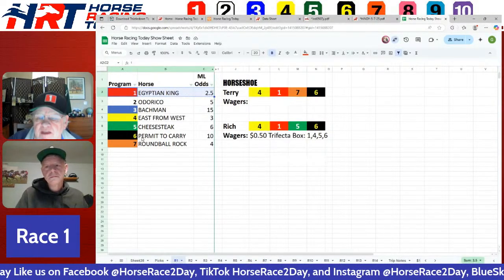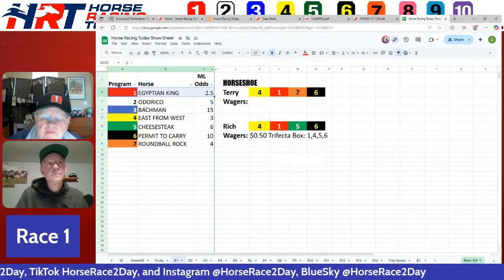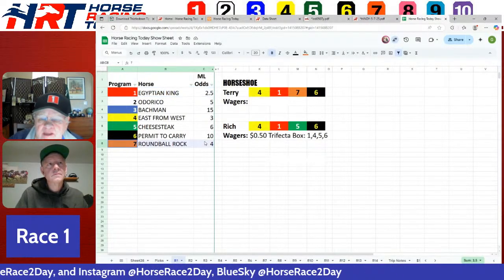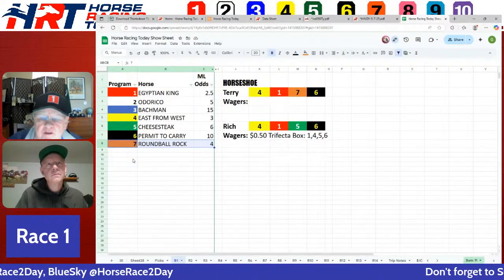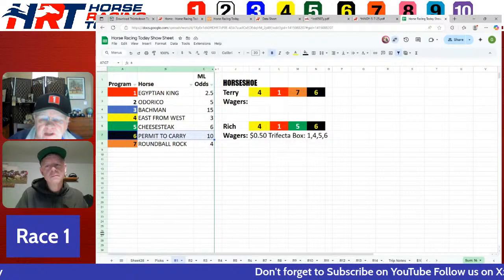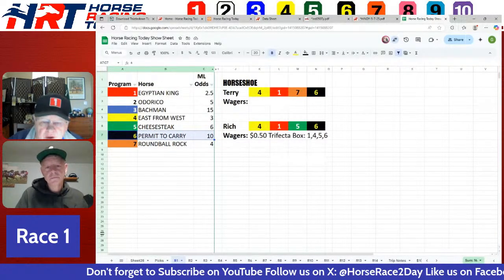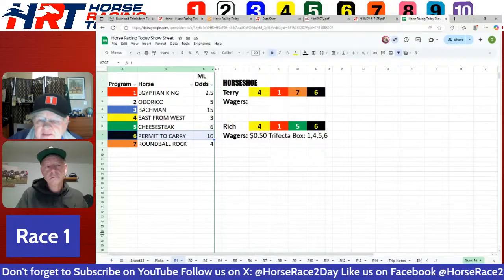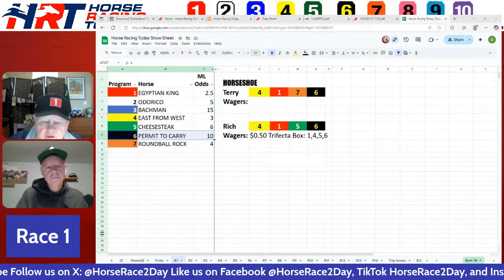And a trainer who wins 18% of the races when shipping a horse in to run. And then number 7, Roundball Rock. He can improve while trying dirt, drops in class today, and his best start speed is fast among today's starters. I like the 6 as my long shot, Permit to Carry. He has finished in the money 3 races out of 6 starts at Horseshoe Indianapolis, and he has a trainer who wins 22% of the races when taking a horse down 2+ classes.